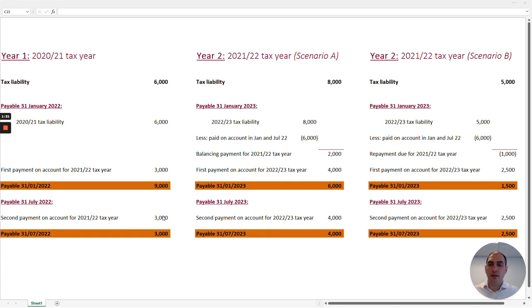Going over to the next year, the payments on account structure set by HMRC assumes that the tax liability for the next year is going to be exactly the same as it was in the previous year. Now, that is very rarely the case, and it is likely, therefore, that you're going to have one of two scenarios. You either have a tax liability in the next year that is higher than the previous year, or one that is lower. So firstly, we're going to assume that the tax liability in the next year is higher in scenario A.